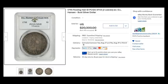His auctions that he runs monthly, they feature some really nice coins. And he also does a lot of eBay sales as well. So if you're looking to add an incredible statement piece for your collection, David Lawrence is probably one of the top choices out there today. All right, so number 10 coin.